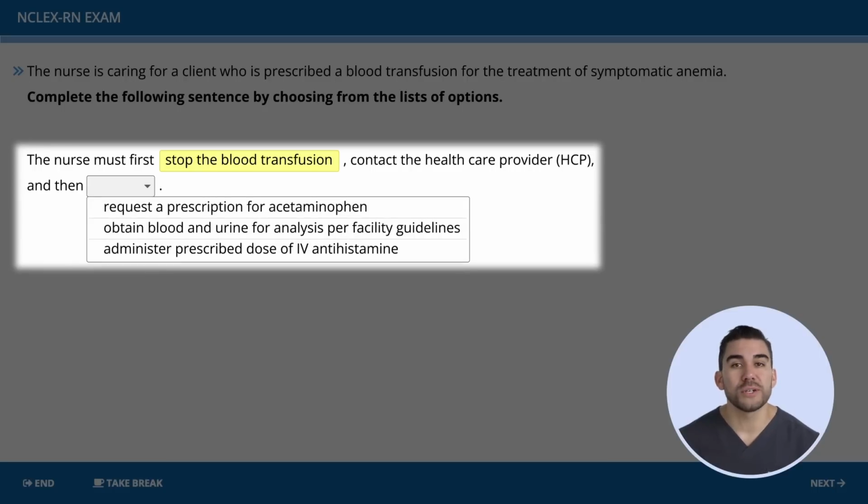So let's look at response number two. Are we going to request a prescription for acetaminophen? No, what is that going to do for the client? Simply giving him a pill of Tylenol. No, it doesn't address the allergic reaction or the anaphylactic reaction.